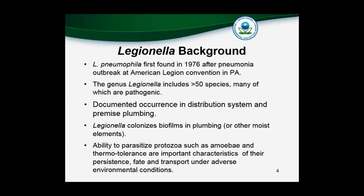To start, I will provide some background on Legionella, and the background includes an overview of the bacterium's physiology, ecology, epidemiology, and other relevant characteristics. Legionella was first described and named in 1976, following an outbreak at an American Legion convention in Pennsylvania. As many of you may be aware, the genus is composed of over 50 species, many of which are considered to have the potential to cause infection under the appropriate conditions.